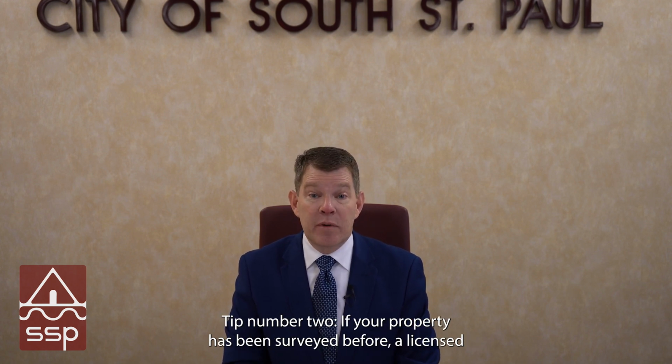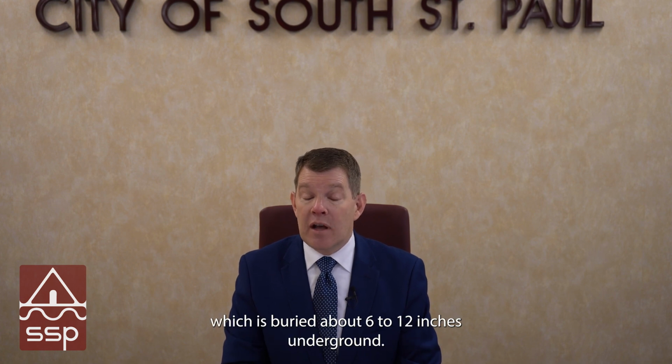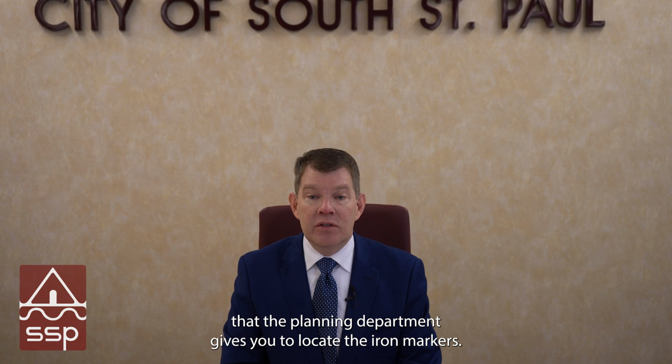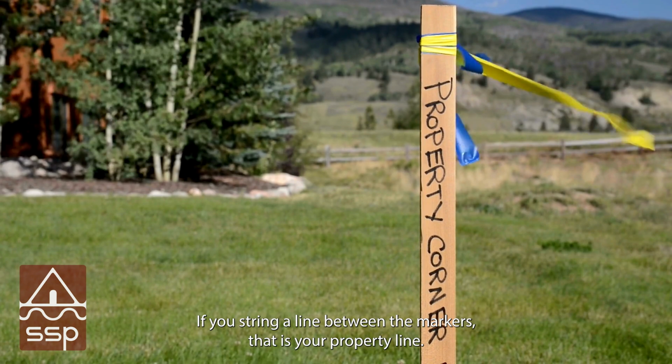Tip number 2. If your property has been surveyed before, a licensed surveyor likely placed an iron marker at each of your property corners, which is buried about 6 to 12 inches underground. If you rent a metal detector, you may be able to use the map that the Planning Department gives you to locate the iron markers. If you string a line between the markers, that is your property line.